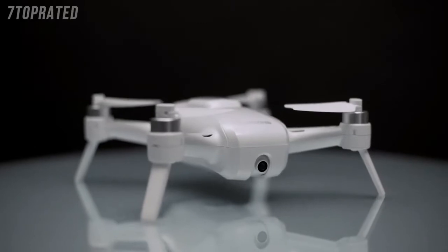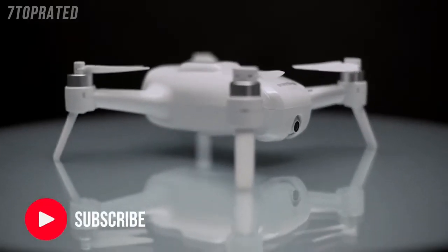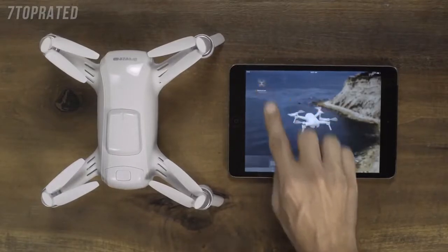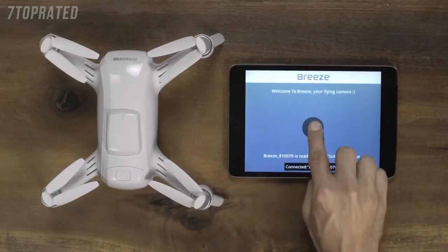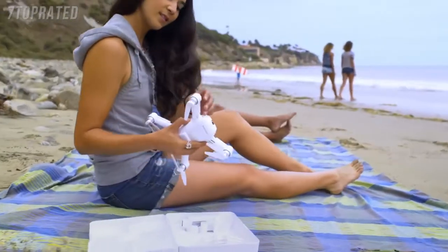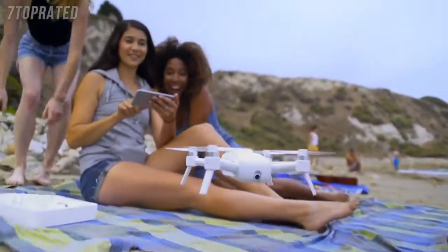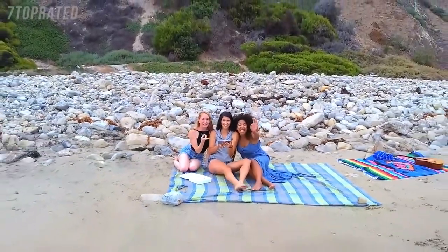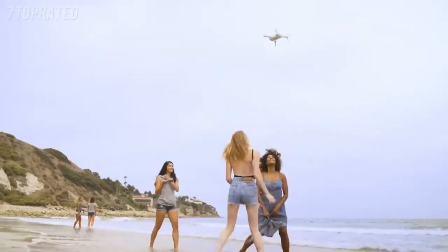Introducing Breeze, the flying camera designed with you in mind. Both convenient and compact, Breeze is controlled by your iOS or Android device with the Breeze Cam app and weighs just under 1 pound. Capture aerial photos and video of your daily adventures effortlessly and do it in stunning 4K ultra-high definition. Simply take Breeze out of the box and let it fly.